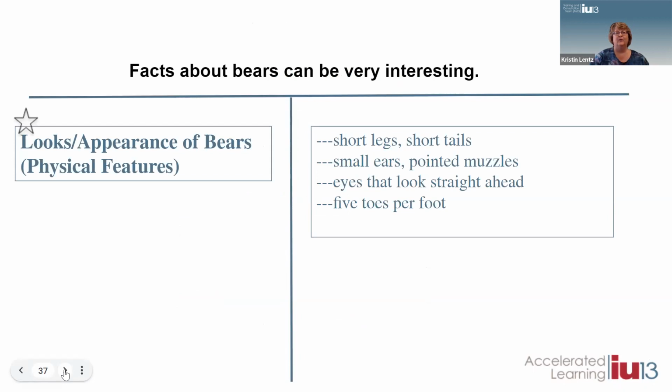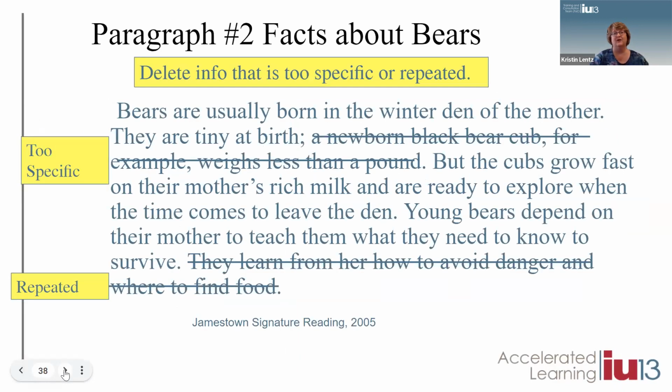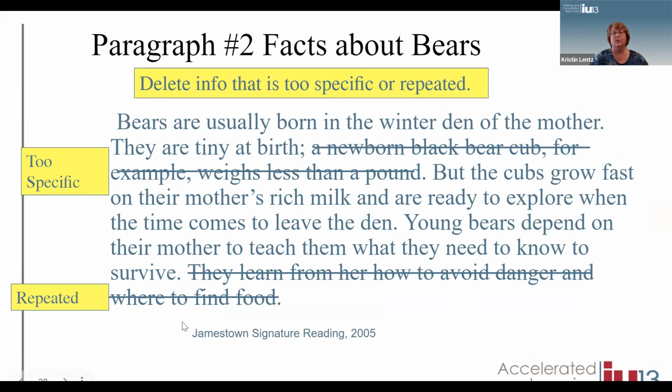Next. So for the first one, this is just a repeat of what we looked at before. Remember, our first paragraph showed the looks and appearance of bears. And then we would move on to the second paragraph. And this is just kind of quickly to mention again, remember, we're going to delete any information that's too specific or repeated. So looking at this paragraph, we're talking about when bears are born, that they're tiny. Okay, that's great. We don't have to go into specifically how tiny they are. And then that last sentence, it's repeating the fact that mothers have to teach them to avoid danger or teach them how to survive. So those are pieces that we're going to practice with kids on how to learn what information to strike out.